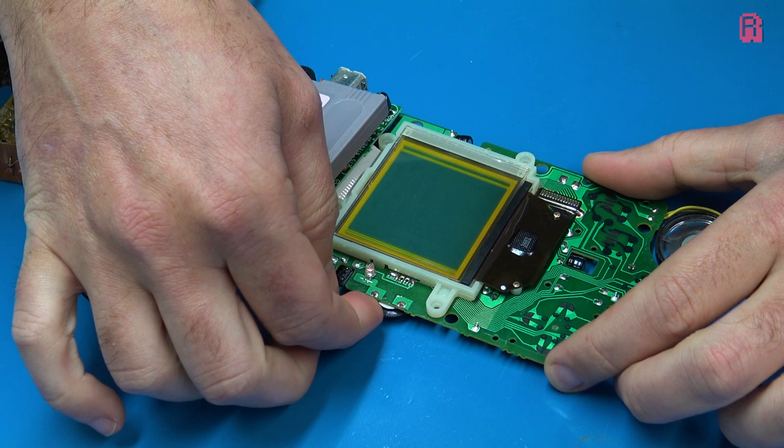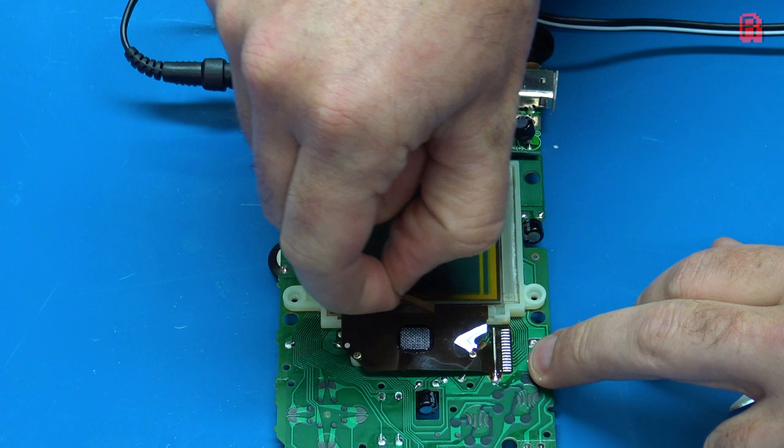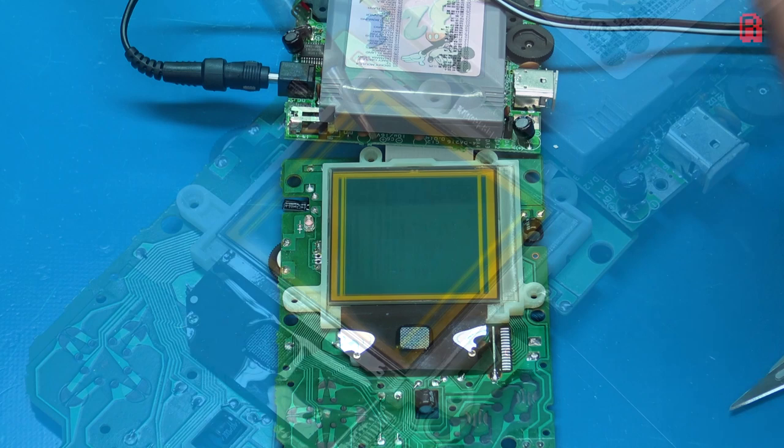To repair this, we first need to remove the rubber strip along the base of the screen, and while we do this, our soldering iron is warming up to around 350 degrees C. We'll put a dab of solder on the tip just to help transfer heat, and then we're going to slide the iron along the edge of the cable and the screen. This will reflow the solder under the cable.